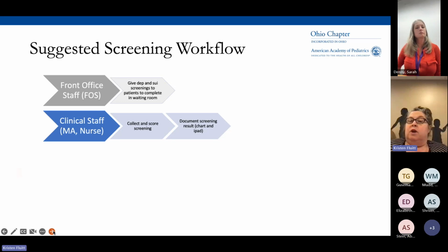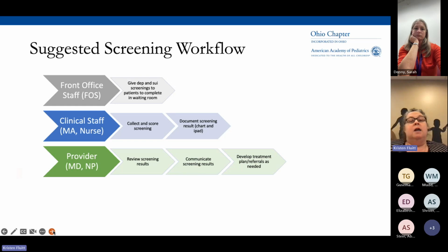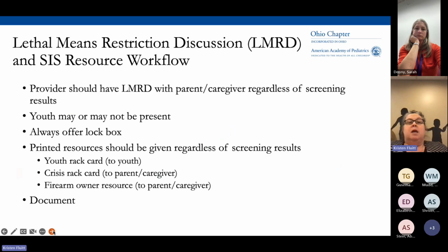They would document the screening results in the chart and on the iPad, which again, when you see the iPads and we talk through that, that'll make a lot more sense to you. And then the provider would, prior to seeing the patient, review the screening results, or review them while they're in the room with the patient, and maybe communicate the screening results or talk about that. If needed, develop a treatment plan or a referral, and then complete documentation in the chart potentially, and then there's some data entry on the iPad.